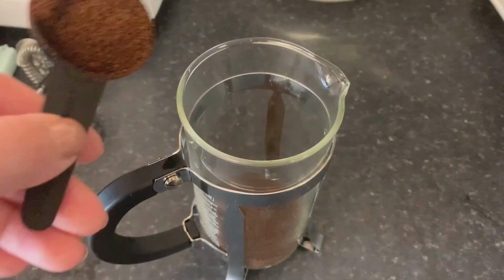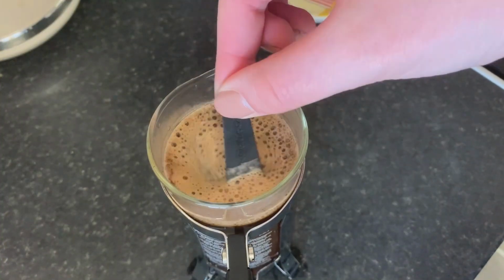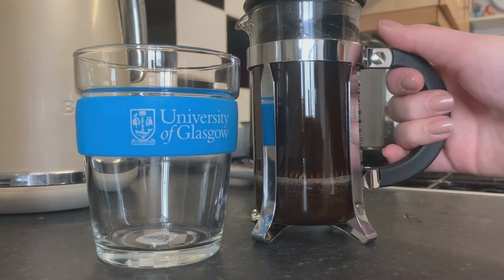Then I returned home and made myself a coffee. Due to all the coffee shops being closed, I decided to invest in a French press and some fancy coffee. I didn't realise the one that I bought was a baby one, but it's good enough for me.